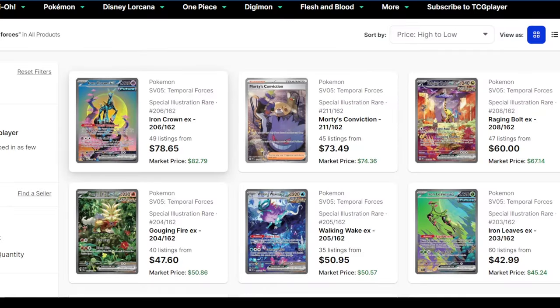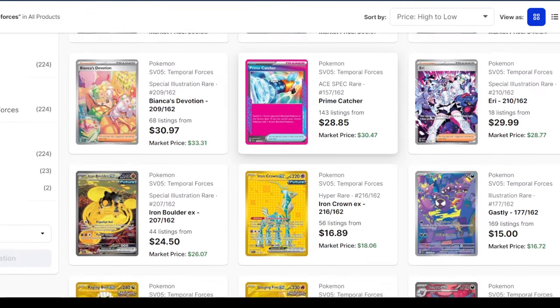Like, look at this. You got Iron Crown EX, Morty's Conviction, Raging Bolt. I mean, these are some high-value cards, and I'm hoping we pull some of them. Will we? Let's find out.